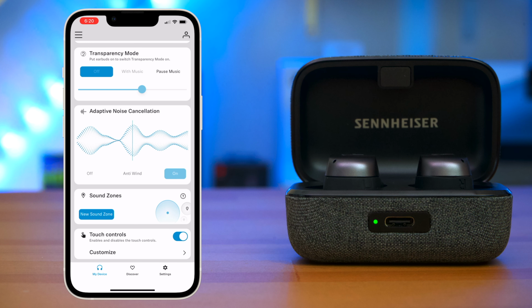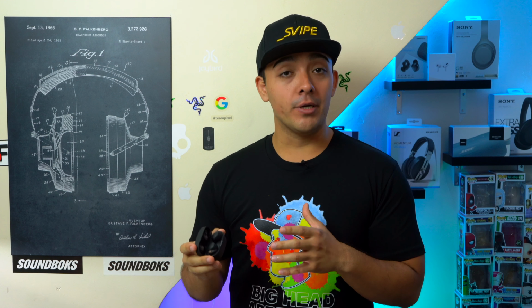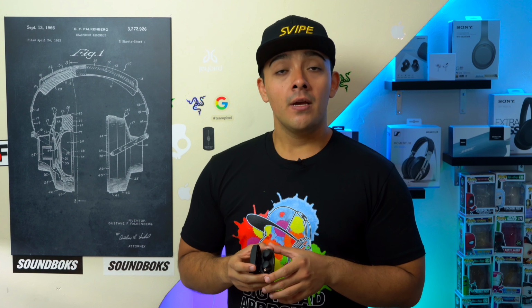But now let's talk about the active noise cancellation on these earbuds. And first, I do want to temper expectations here. The ANC on these earbuds is not going to block out as much noise as a proper pair of over-ear ANC headphones, like either the Bose QC45, AirPods Max, and especially the Sony 1000XM5s, which are personally my top 3 performing ANC headphones.